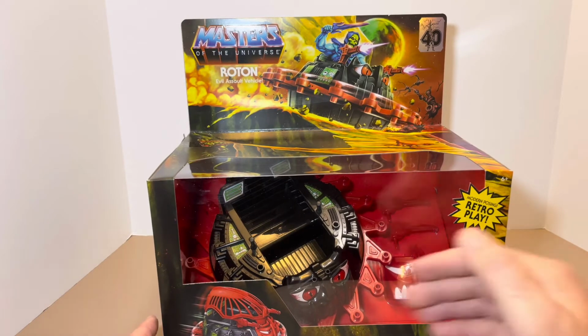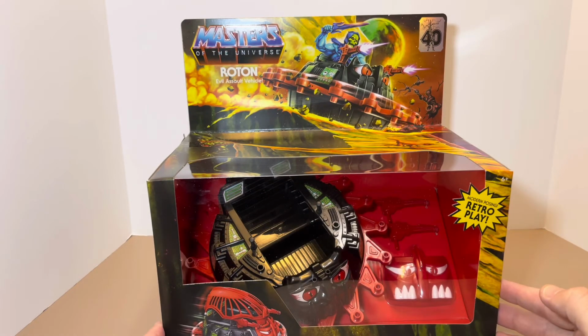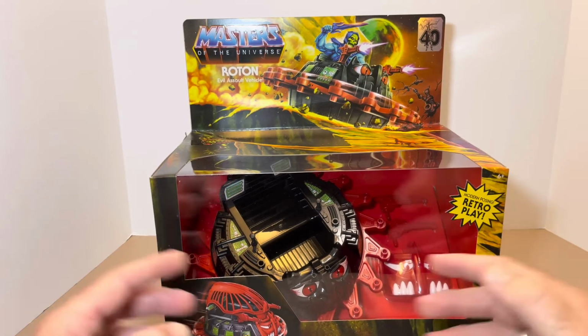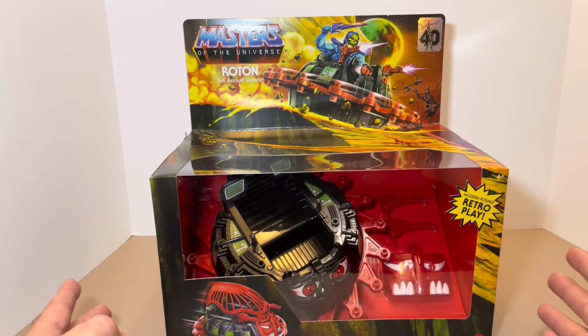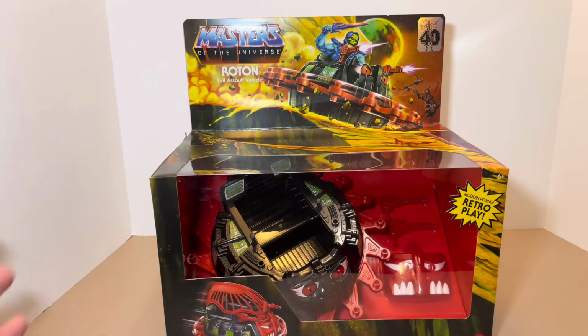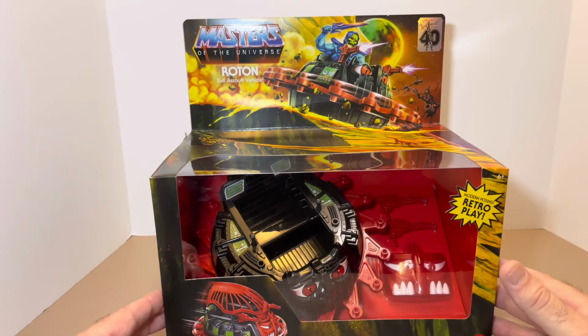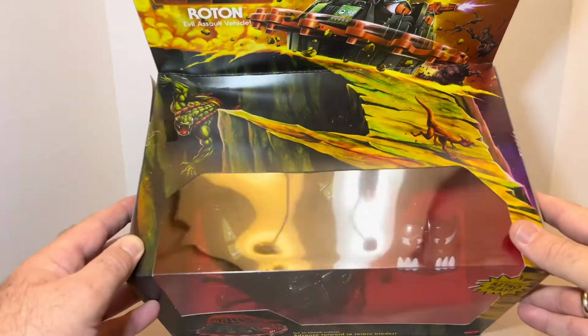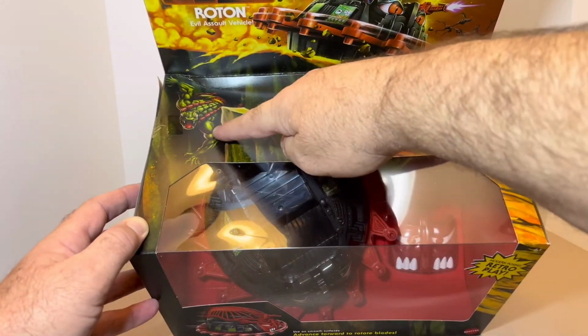So there's all kinds of different reviews out there on applying different figures into the vehicle. So yeah, you can use this pretty much across the large line of the Masters of the Universe industry. But flipping the box forward, let's kind of get moving into it. Look who we have there.